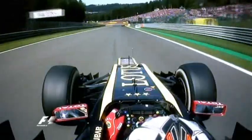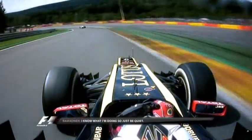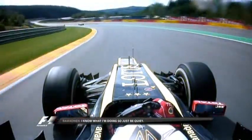OK, braking may have been bad because Kurz was full, but now the Kurz is releasing, braking should go back to normal. We are currently under threat from Michael behind. We need to get past Hülkenberg. I know what I'm doing, so be quiet.